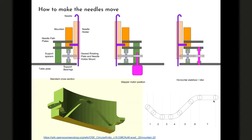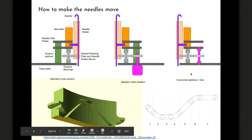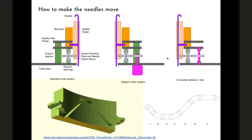And then it also pushes down, so that the needle can squeeze this new stitch through the loop and come up again. So this is the basic movement: you have to push the needle up, also feed the yarn into the right place, and then push it down again into its place. So here are the different stages.